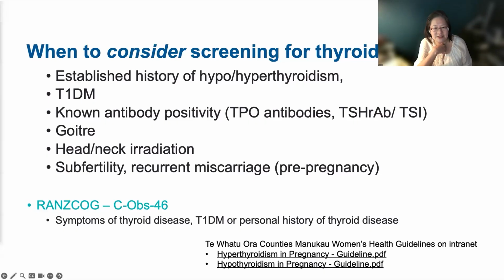So universal screening is not indicated in all pregnant persons. Test the TSH and free T4 if the woman has symptoms or has the following risk factors. The RANZCOG guidelines are actually more restrictive than what we have.